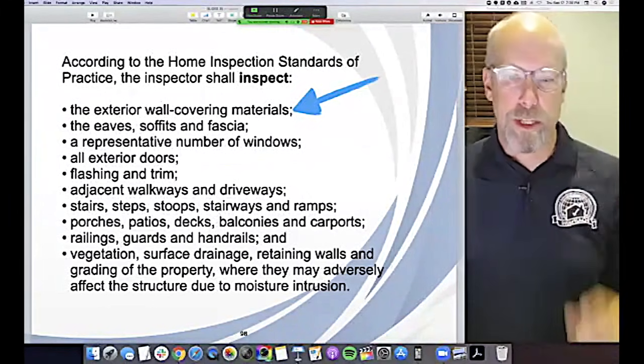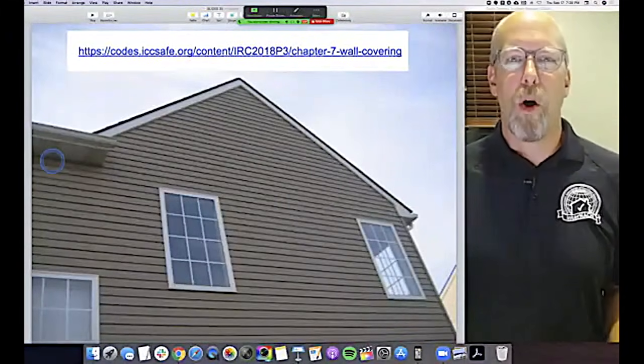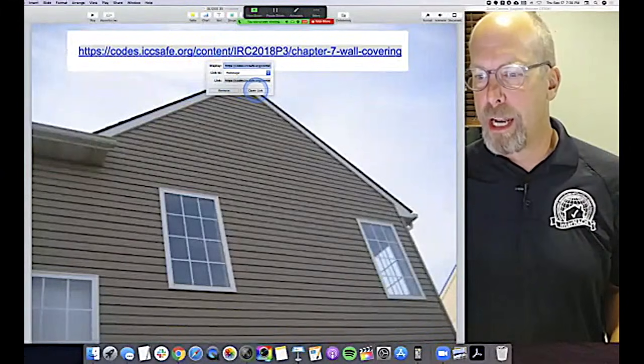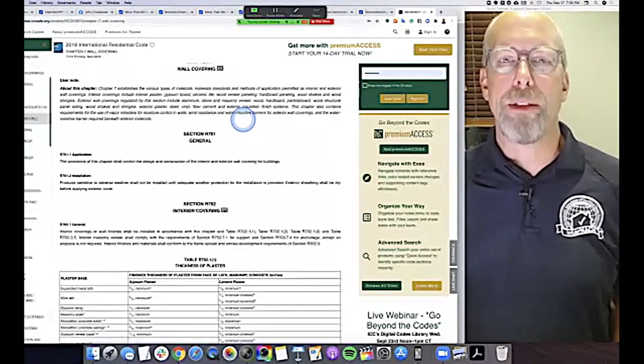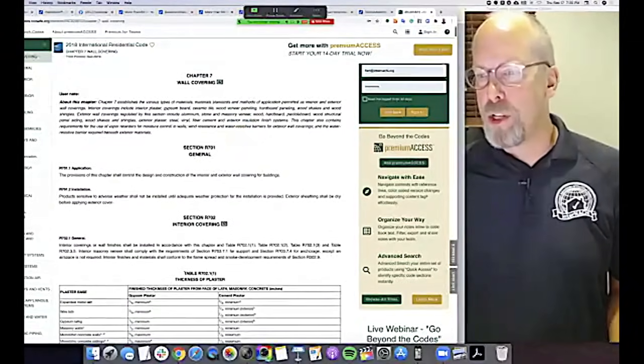Exterior wall covering materials. Why do we call it roof covering materials and exterior wall covering materials? Well, we talked about that a little bit, because you don't want to comment upon the assembly of things. But there's one thing you should know.